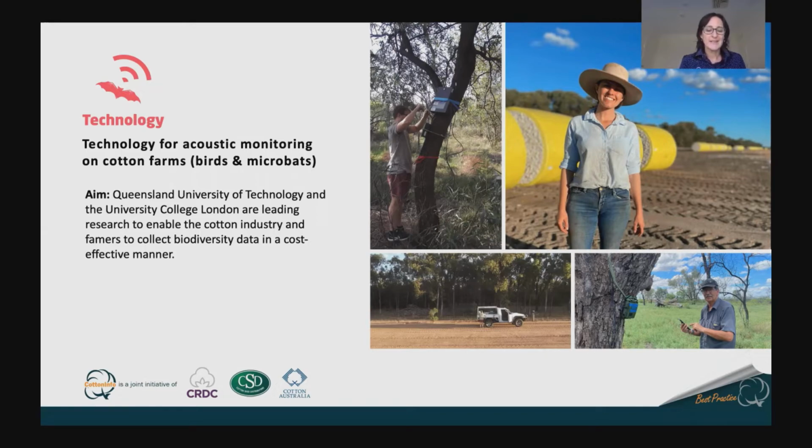In general, birds are easier to catalogue as their calls give clues to their species. However, bats' calls can be very similar. So it takes a lot of work to refine the library data set for the bat species. The QUT team have achieved an overall accuracy on field recordings made on cotton farms of 87% for the target birds and about 90% for the bats, which they're very happy with.